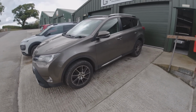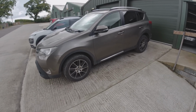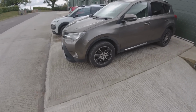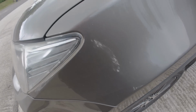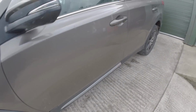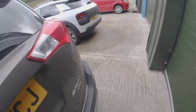So this is the 2-litre RAV4, the 4-wheel drive version. It's an Invincible. Now, you Toyota people tell me below, is that top spec? Because this seems to have absolutely everything on it. So for starters, we've got the nice gold metallic paint, just needs a machine polish. We've got these big alloys with the gunmetal grey finish on them. They all seem to be in really good nick. Luckily the tyres stick past the rim, so that always does a good job of protecting the wheels.